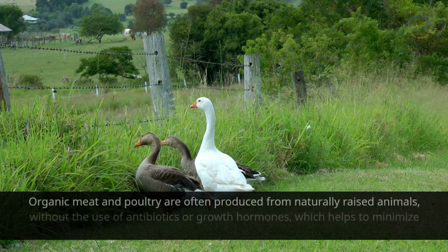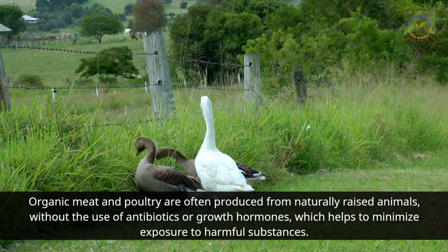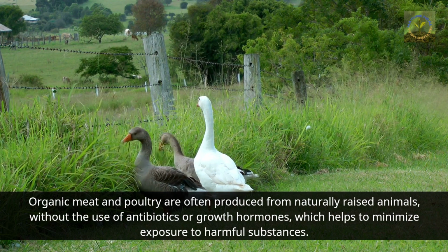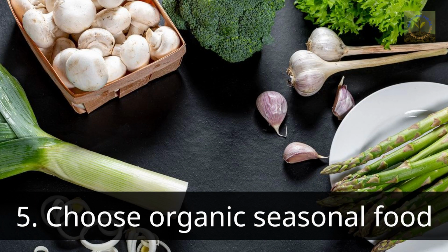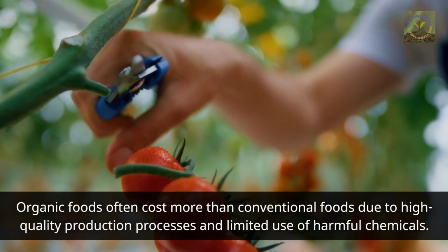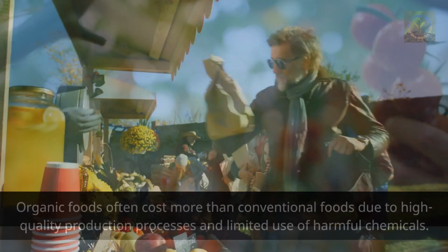Organic meat and poultry are often produced from naturally raised animals, without the use of antibiotics or growth hormones, which helps to minimize exposure to harmful substances. 5. Choose organic seasonal food. Organic foods often cost more than conventional foods due to high-quality production processes and limited use of harmful chemicals.